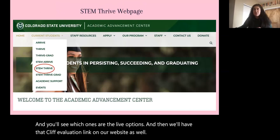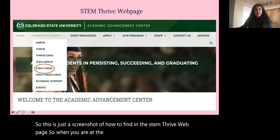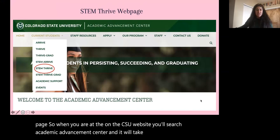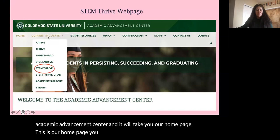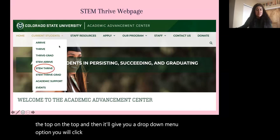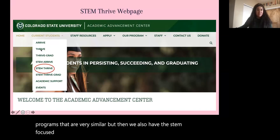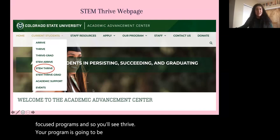This is just a screenshot of how to find that STEM Thrive webpage. When you are on the CSU website, you'll search Academic Advancement Center and it'll take you to our homepage. This is our homepage. You'll click on current students at the top, and then it'll give you a drop-down menu option. You will click on STEM Thrive. As you can see, we have other programs that are very similar, but then we also have the STEM-focused programs. You'll see Thrive, but your program is going to be STEM Thrive, so make sure that you are clicking on the right one.